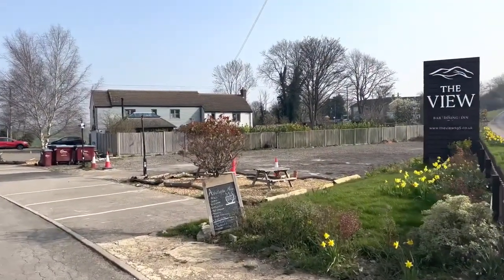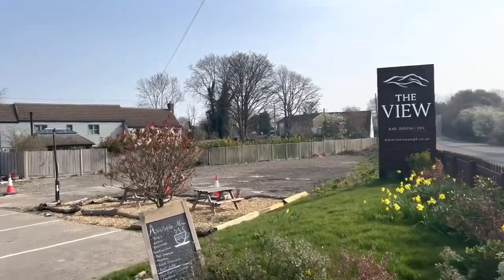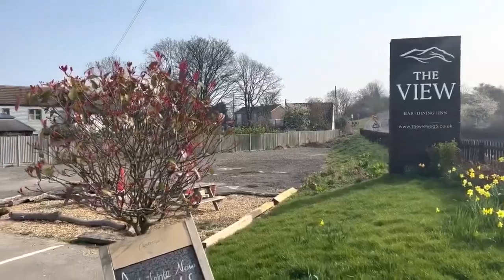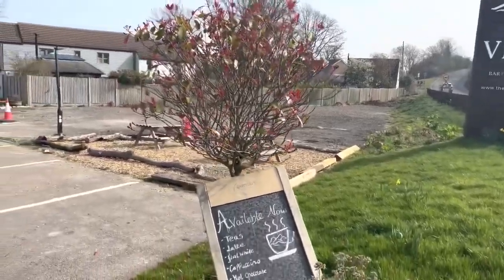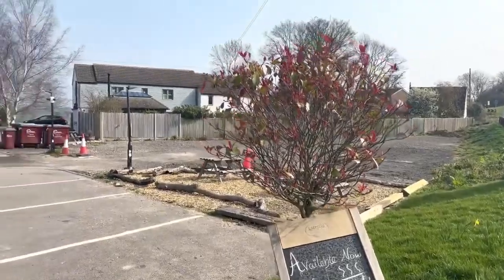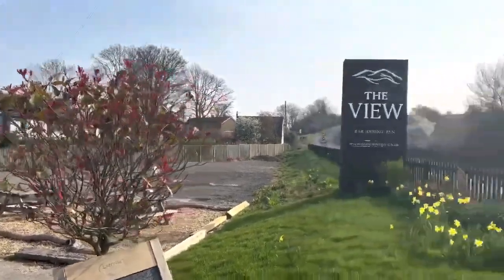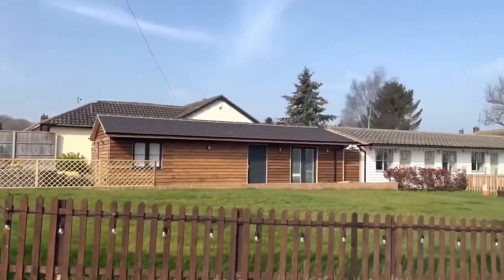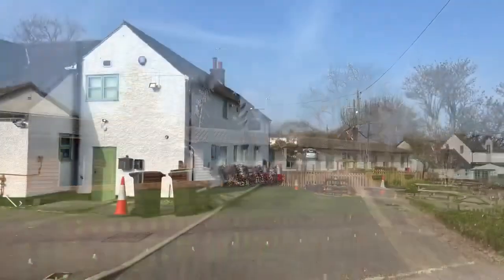I think they appear to be improving the car park as well, which was completely potholed and a mess. That appears to be addressed at the moment, although it's certainly not finished yet. Anyway, let's carry on back to Pirton. There's also accommodation with them.